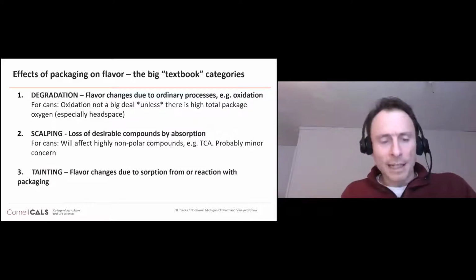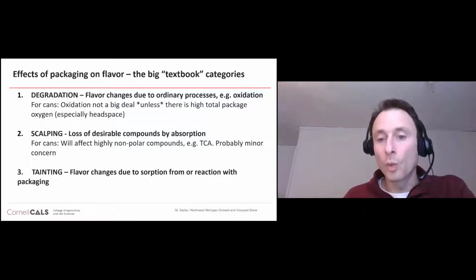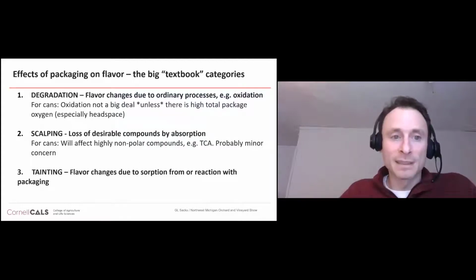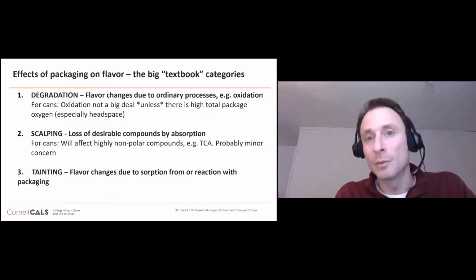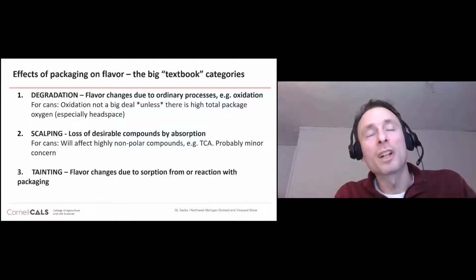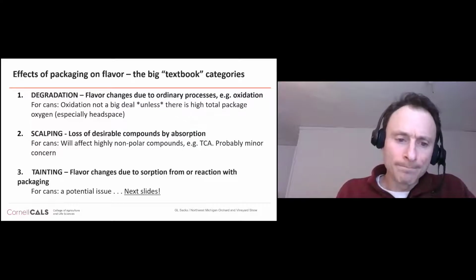Okay, finally, and this is what a lot of the talk is going to be on today, tainting. That is flavor changes that are a result of either absorption from the beverage or reaction of the packaging with the beverage. These are things that would only occur as a result of the packaging being present, that specific packaging. So this is different than degradation, where these are processes that would occur in the absence of the packaging. Tainting involves changes that happen due to the packaging, usually due to reaction with it or due to absorption from the packaging. So, as an example, if you have cardboard and you store some sort of food in that, like butter, and the butter takes on cardboard type aroma, that's an example of tainting. Okay, so we'll talk more about that.